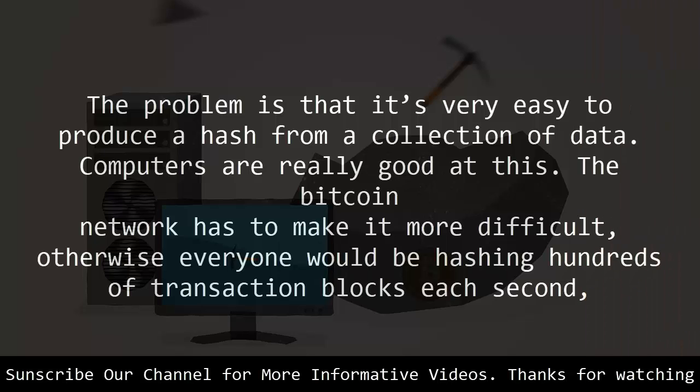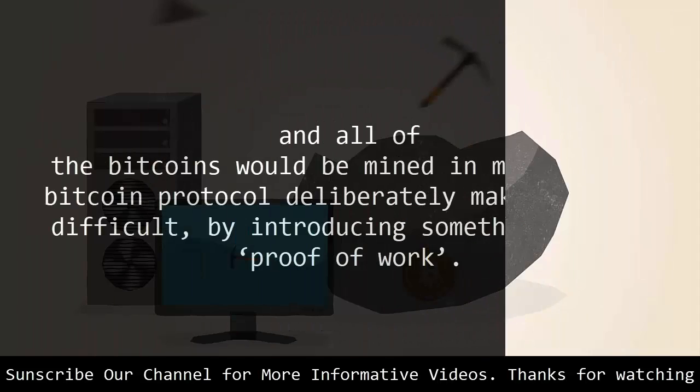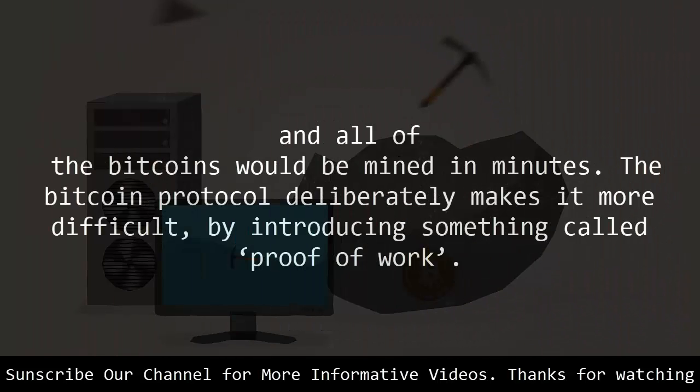The problem is that it's very easy to produce a hash from a collection of data. Computers are really good at this. The Bitcoin network has to make it more difficult, otherwise everyone would be hashing hundreds of transaction blocks each second, and all of the Bitcoins would be mined in minutes. The Bitcoin protocol deliberately makes it more difficult, by introducing something called proof of work.